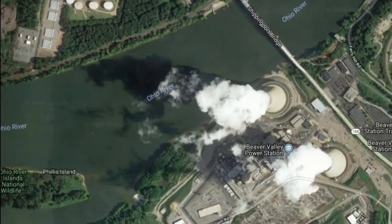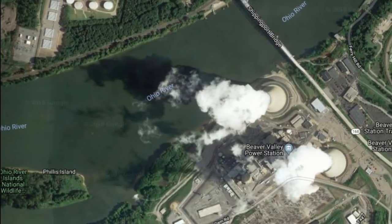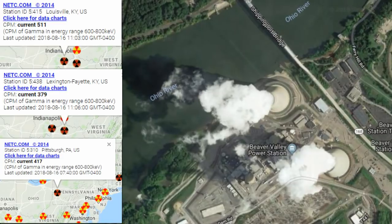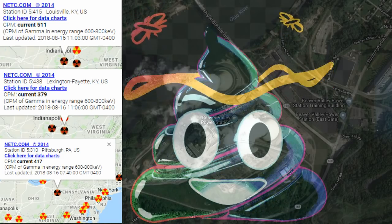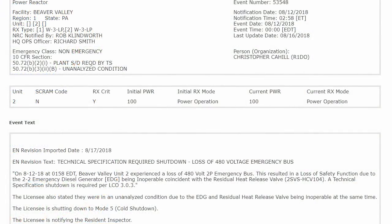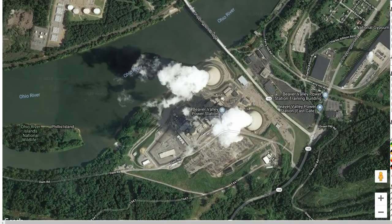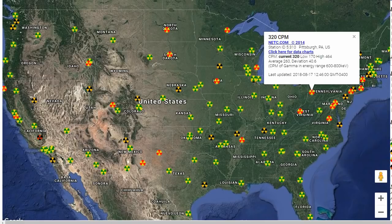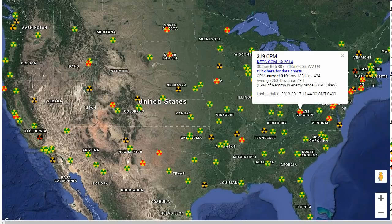Maybe they did some release to the higher river. I did see some spikes and peaking around this area in ETC. The closest station is trending up on RADS, so see where the wind blows. It's on the Ohio River.